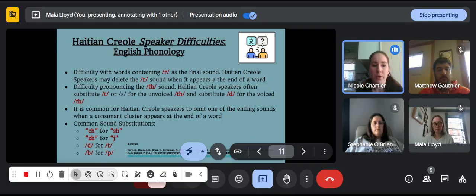You'll notice that when a word contains R as the last sound, those speakers may often delete that sound. You'll also notice difficulty pronouncing the TH sound, whether it is voiced or unvoiced. Speakers may substitute that sound for T or for S. Another possibility is to substitute the unvoiced version of TH for a D.